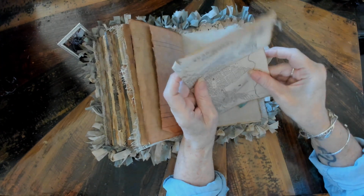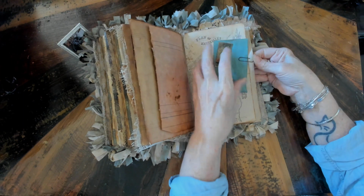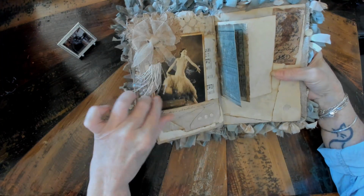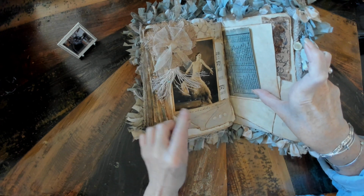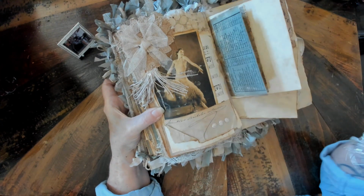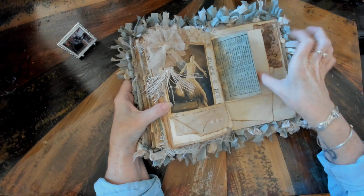Here is a map of Marsal's. Here's another lady collage. So you've got the bow and the flower, and this is from her skirt. And because I cut this out of lace, it's like she's about to sing something or say something fabulous, so... Another menu.